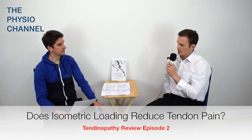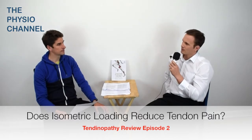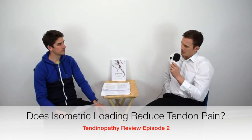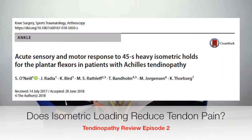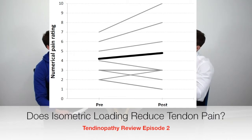Yes, 2 good studies spring to mind. They were not able to replicate the success of Rio's isometrics for immediate pain relief in the Achilles tendon and the plantar fascia. Seth O'Neill and colleagues replicated the loading protocol used by Rio to test for pain relief when applied to the Achilles tendon, and you can see the varied individual pain responses from the 16 participants on the screen here. It's fair to say that the results were not as universally positive for the Achilles tendinopathy.